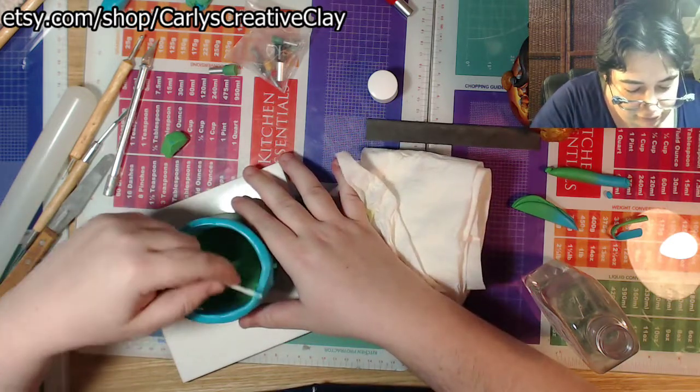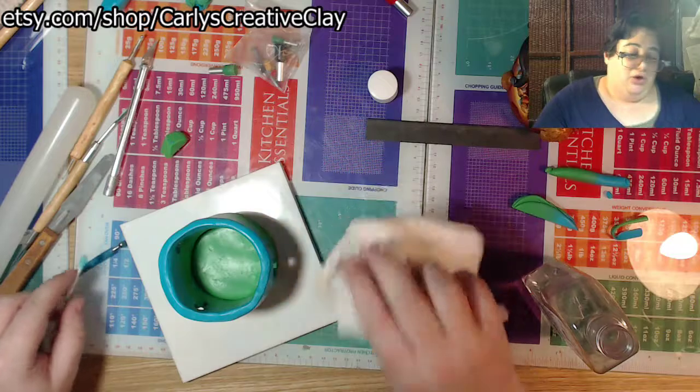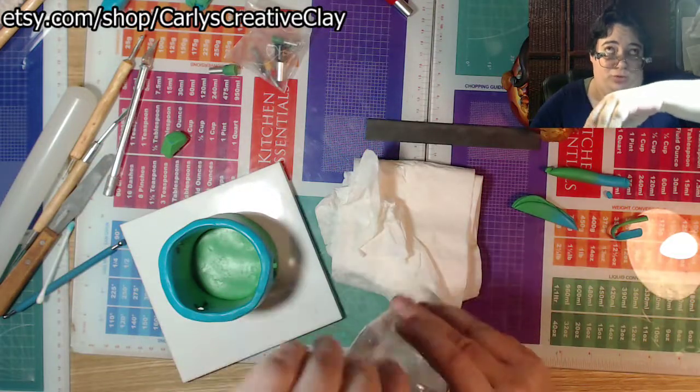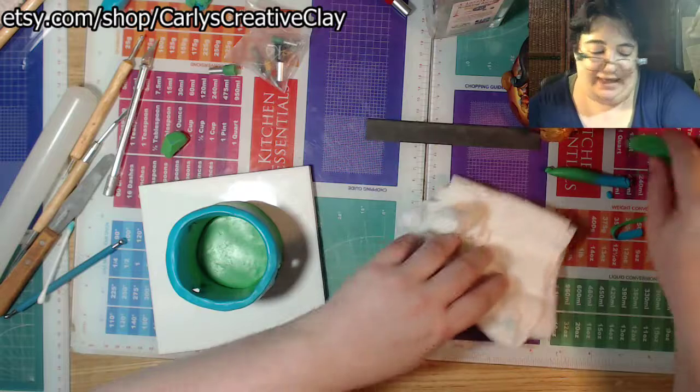There we go. Get that green off, because it looks odd to have green in your sky. Now, still we are not structurally sound yet. There is more we got to do. And that's working on the join around the base.